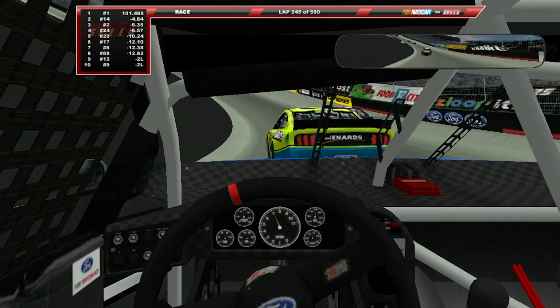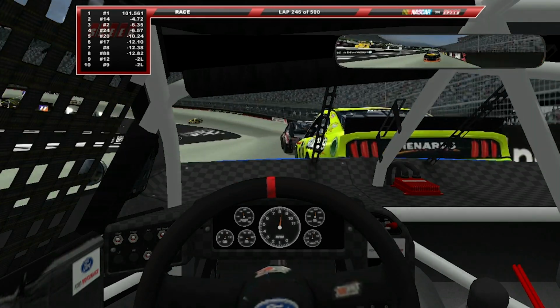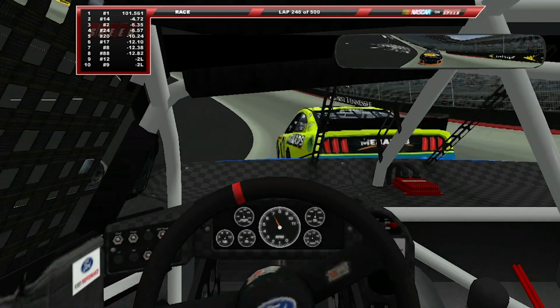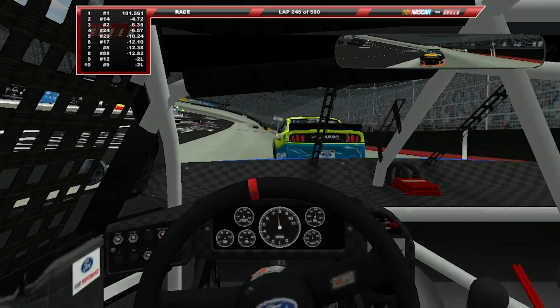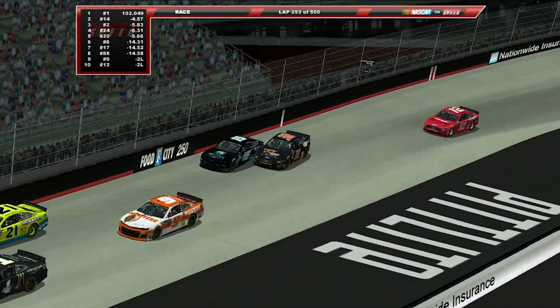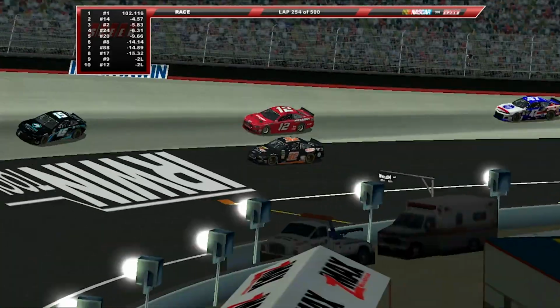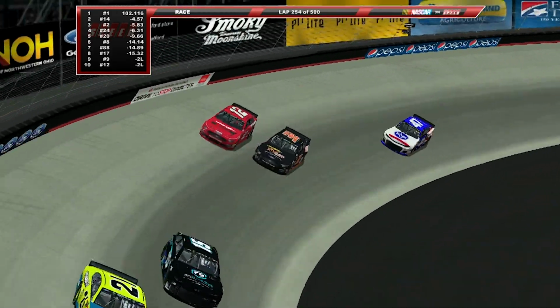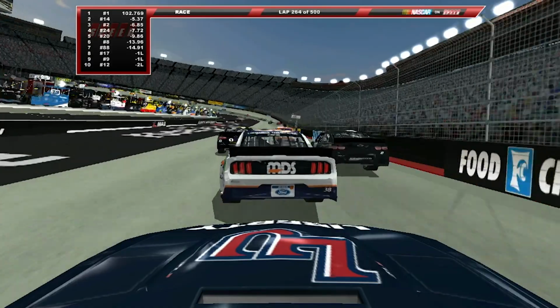Now we see Ricky Stenhouse Jr. He's worked himself into the sixth position, but he is in a little bit of traffic behind the 21 and one of those Rick Ware cars, I believe the 53. Looking for a good day today, even though he's going to have to win to get in. Corey LaJoie having a little bit of a moment up into Ryan Blaney, but no caution, they keep it straight.